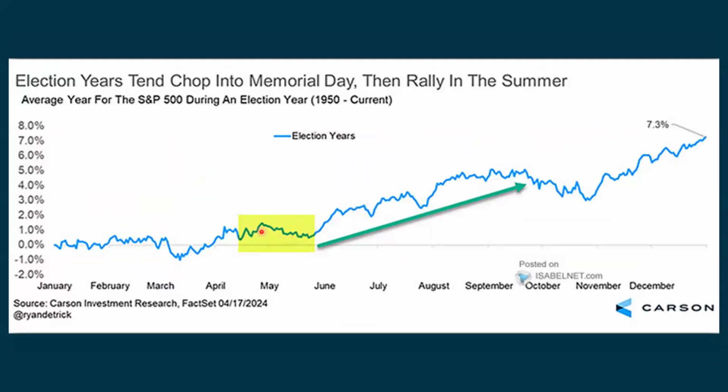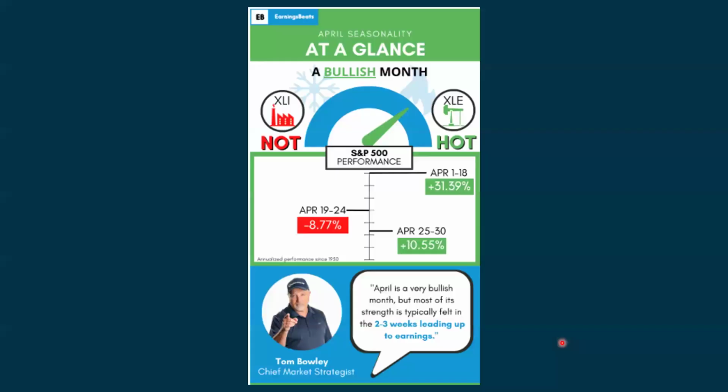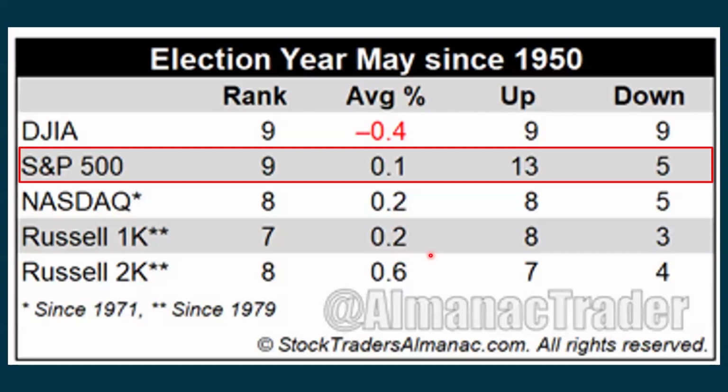This is showing kind of that same thing where we might see some weakness throughout May, and then after that, going into June is when we tend to see more strength. But be aware that according to Goldman Sachs, the first couple of weeks of May tend to show some weakness. Tom Bowley, we're just going to be finishing up the negative part of the month according to his research before we get set to go into some positive seasonality there. Here's a new chart posted by Jeffrey Hirsch, looking at May, where we're up 13 out of 18 times, we're down 5 out of 18 times, but the return is not very solid. It's only up 0.1% during an election year.